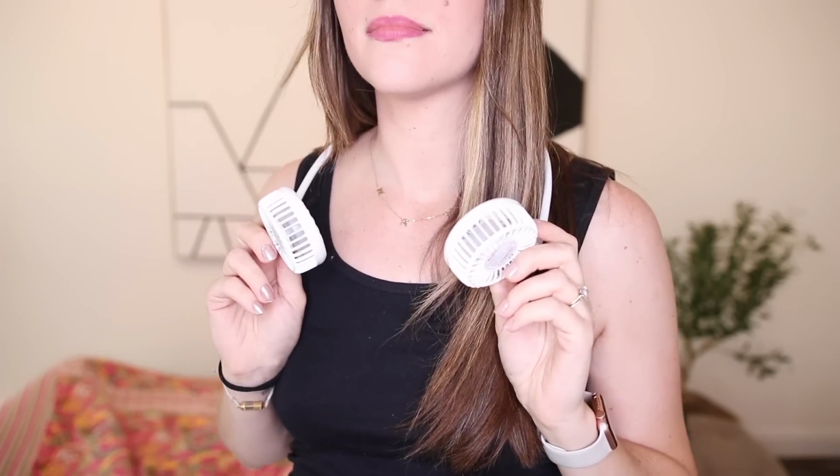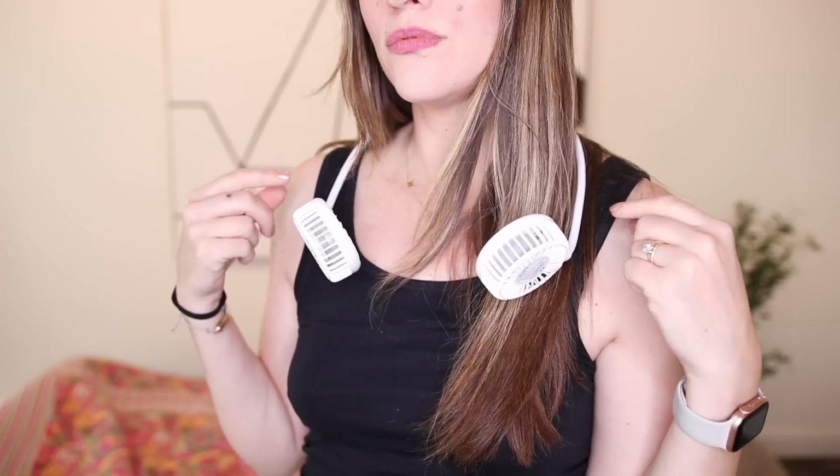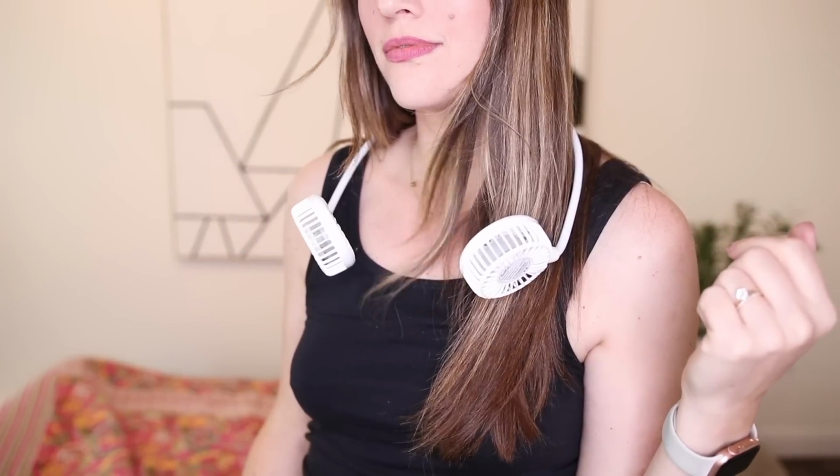I know somebody who spends a lot of time at Disney and she said this is her favorite one, so I'm gonna share it as well. It's a little bit more in your face, but it allows the fan to blow directly up into your face. I just think that these little neck fans are so smart. I don't know how I didn't know that this was a thing. As somebody who gets quite uncomfortable when I'm really hot, like after 75 degrees, I'm like, it's getting a little hot for me.